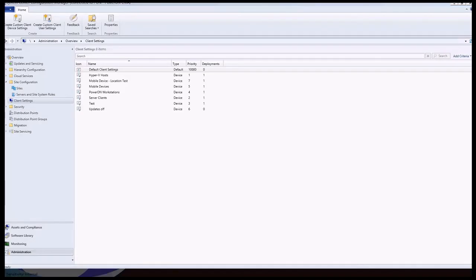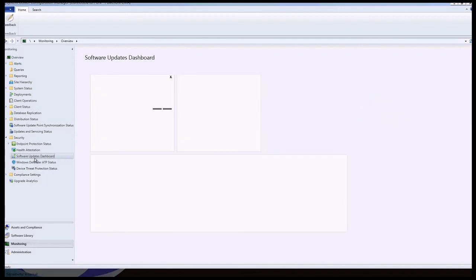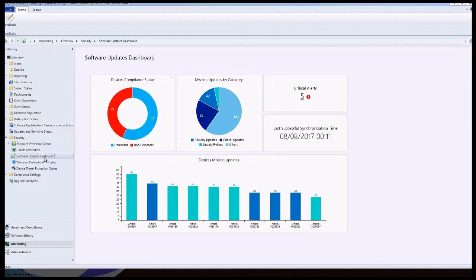So let's talk about some of the ways to monitor software updates. Beyond the standard Config Manager reports that you get out of the box, we've got the software updates dashboard. Since Config Manager 16.10, Microsoft introduced this software updates dashboard, which basically provides a high-level view of where you are with software update compliance. You can come here and see where you stand with your various software update deployments, and it gives you a snapshot view.